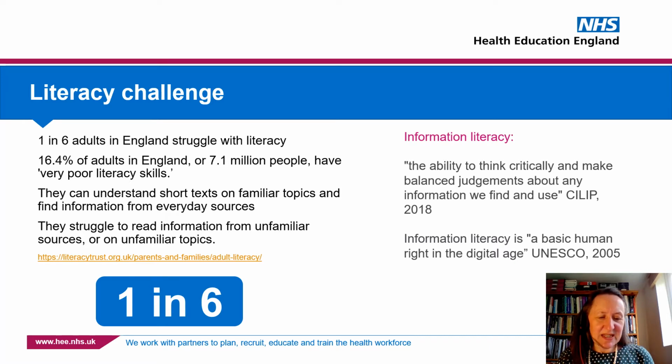We know that 16% of adults, or 7.1 million people, have what's described as very poor literacy. So these are people who, if they receive a piece of information and it's in an unfamiliar subject, then they will struggle to be able to read it.